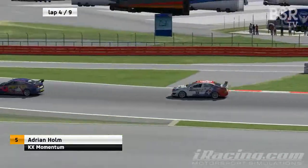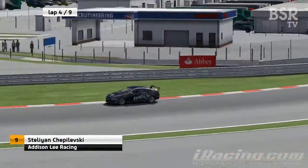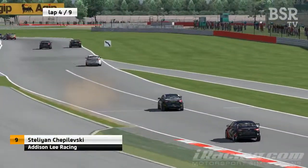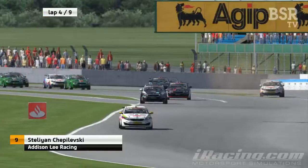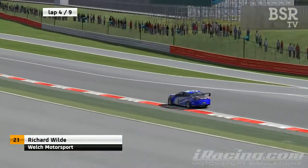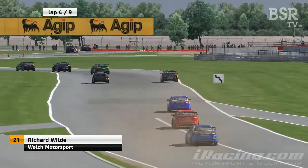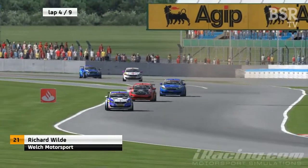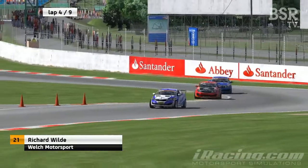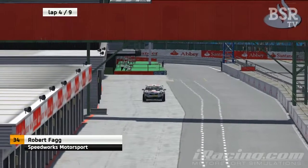Stellion, for some reason, has just hit the brakes in the middle of an acceleration zone and had Richard Wilde and another car just smashed into the back of him. So Richard Wilde now down to 21st. Well, that's not good. So did that spin Wilde out? It certainly did, and it took Rob Fagg with him as well. And Robert Fagg is currently showing us 35th. There's three guys in the pits normally used to seeing at the front, isn't it?